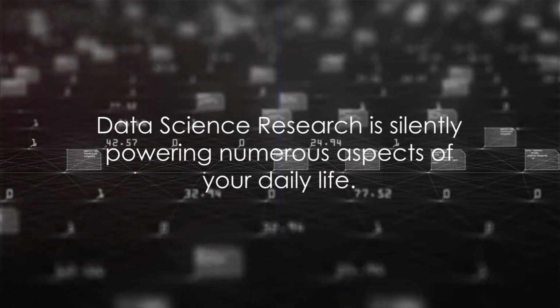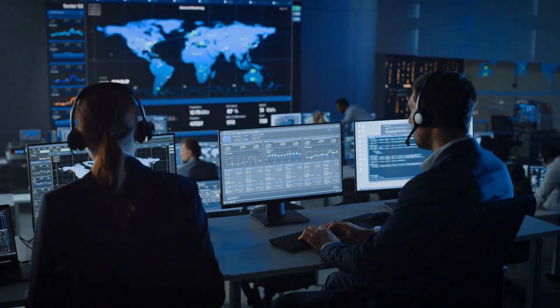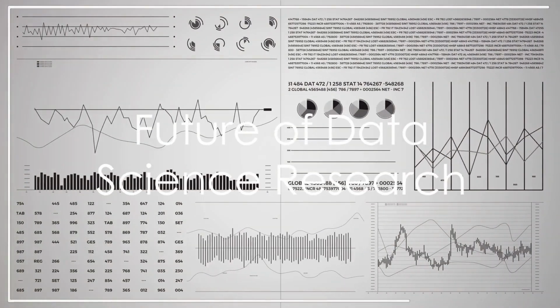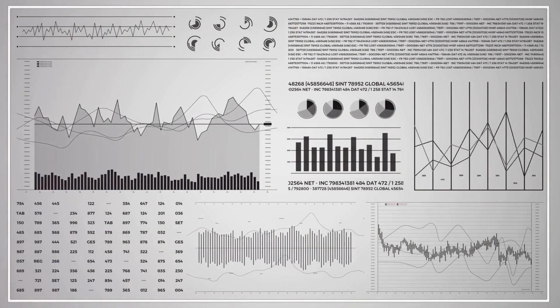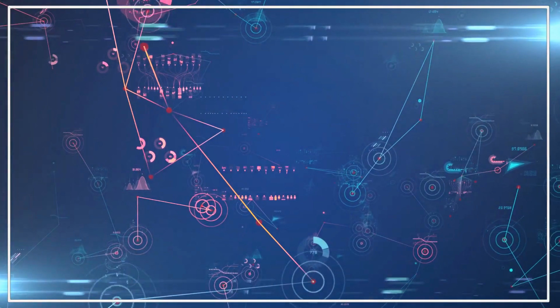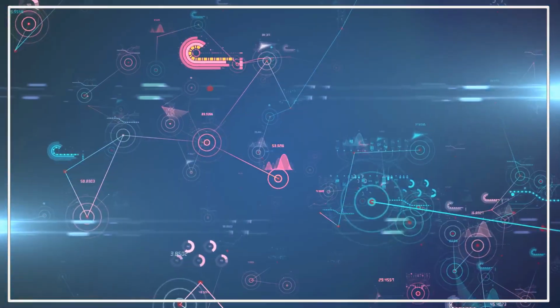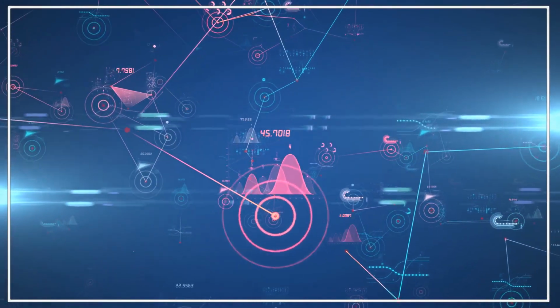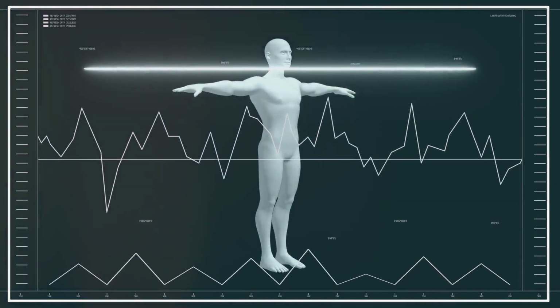So the next time you're binge-watching your favorite show, or asking Siri for the weather forecast, or making a purchase based on Amazon's recommendation, remember this: data science research is silently powering numerous aspects of your daily life. The future of data science research is as vast as the universe. As we gaze into the horizon, what we see is an exciting landscape filled with limitless possibilities. The seeds of this field, planted not so long ago, have grown into a robust tree, and the branches are spreading far and wide. Let's talk about the future prospects of data science research.